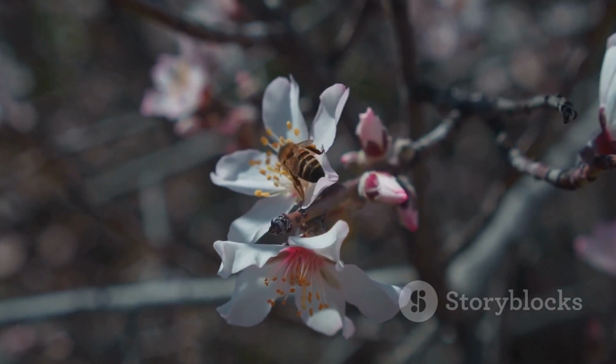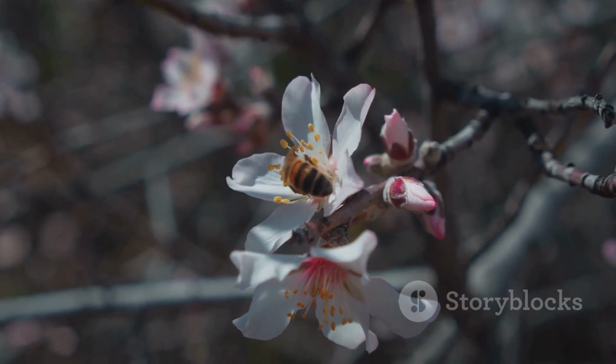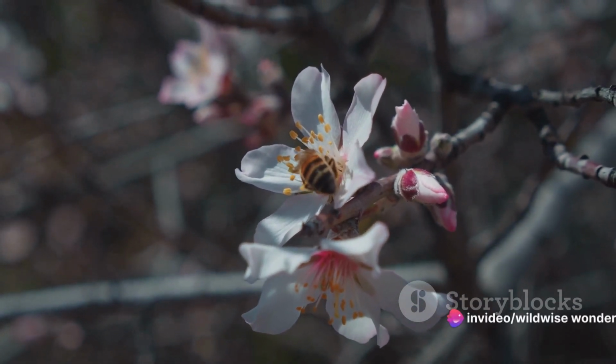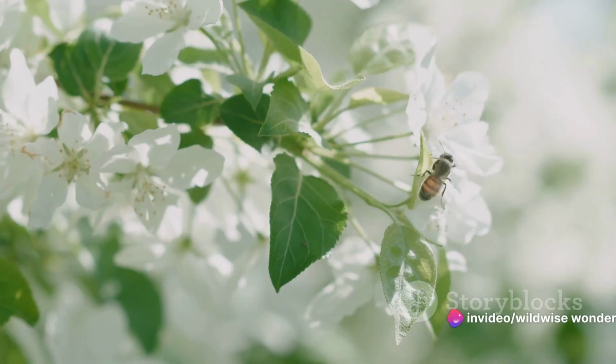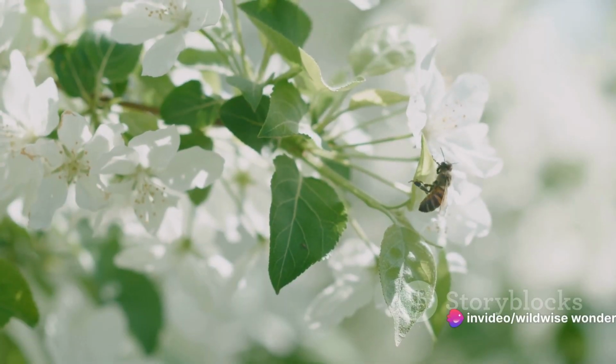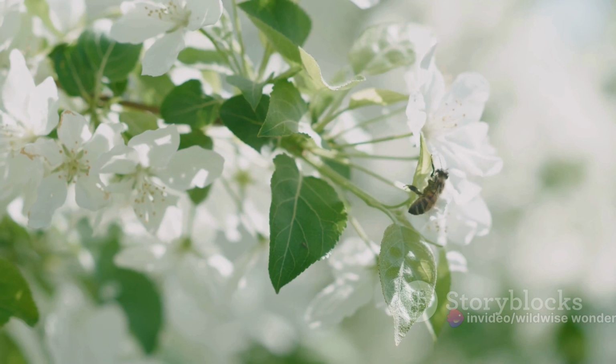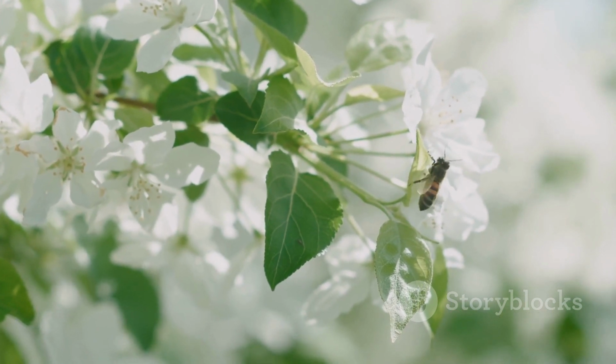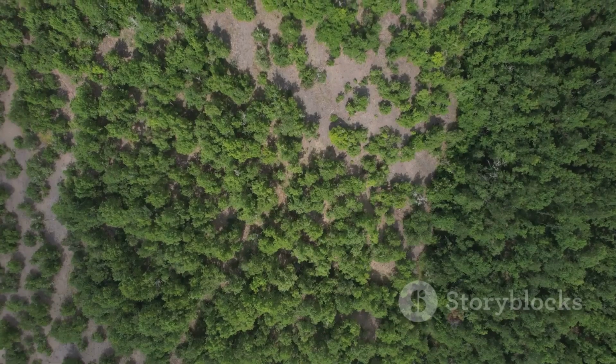These lofty ecosystems also serve as the habitat for a multitude of pollinators, the small but mighty creatures that keep our food systems running. Bees, butterflies, birds, and bats all find refuge in the forest canopy, and in return, they ensure the continuation of plant species, including those we rely on for our sustenance.